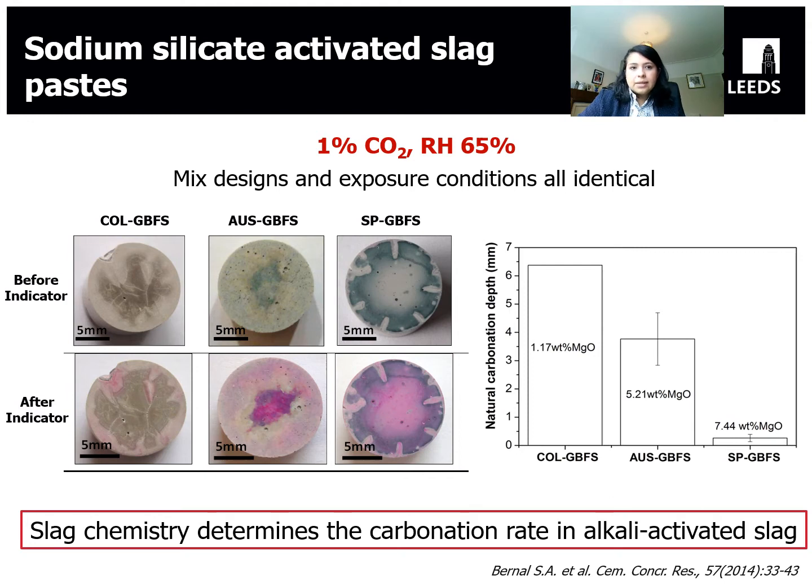So in a very early study, we evaluated the effect of the slag chemical composition on the carbonation depths that these materials will develop under natural conditions. And we identified that the slag chemistry had a tremendous effect on the carbonation rate that we could identify.